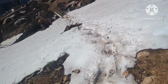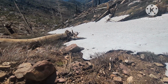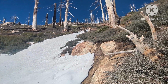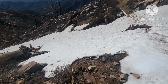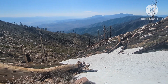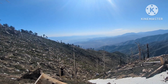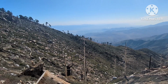Trail, and it goes all the way down. It's neat how these little pseudo glaciers are still in these crevices, and you can see how this terrain would be pretty tough about a month or so ago when we had a lot more snow probably down, but it definitely is melting. There again is Palm Springs, California, way out in the distance.